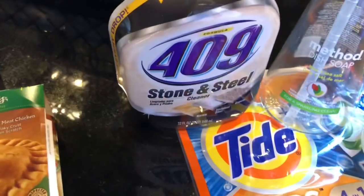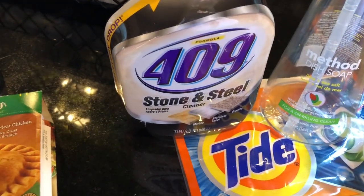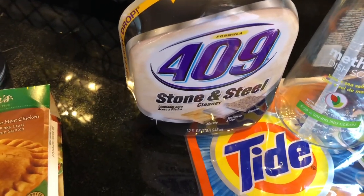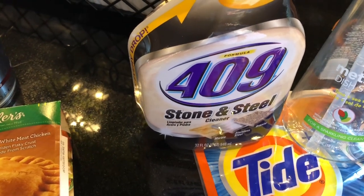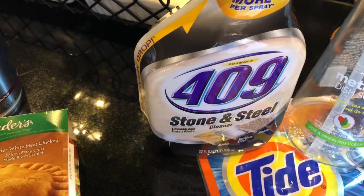Next, this is the 409. This is cleaning supplies that we like. I can't talk this morning. This is the 409 Stone and Steel. If you have granite, or marble, or stainless steel, this really works. I love it, and I love to use it.